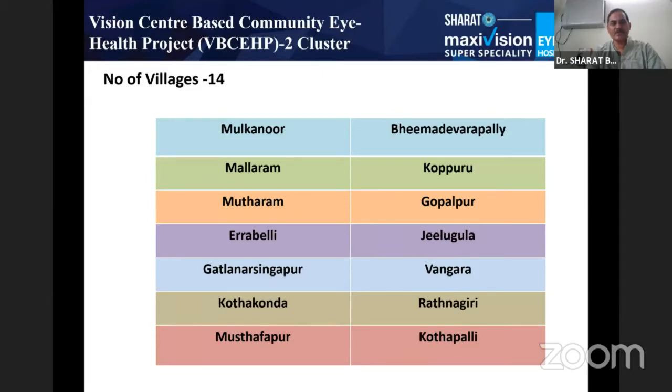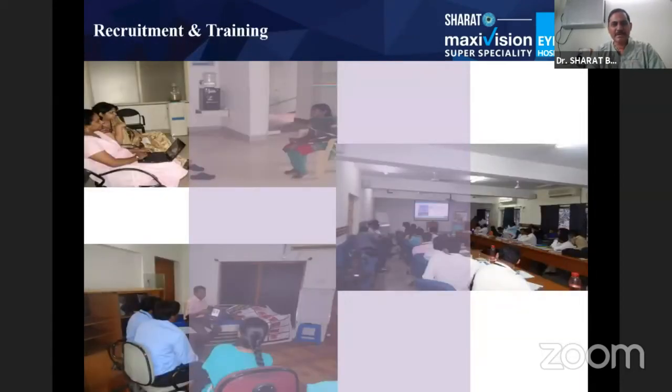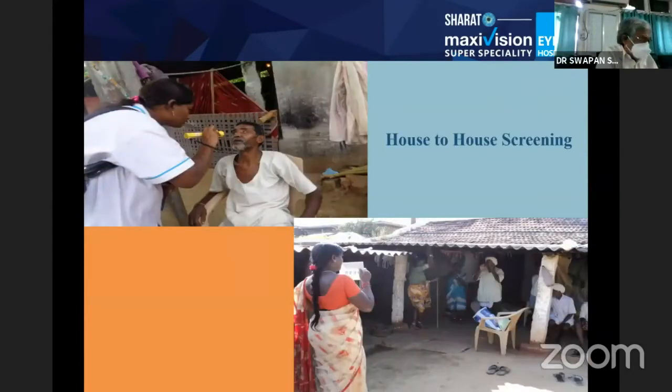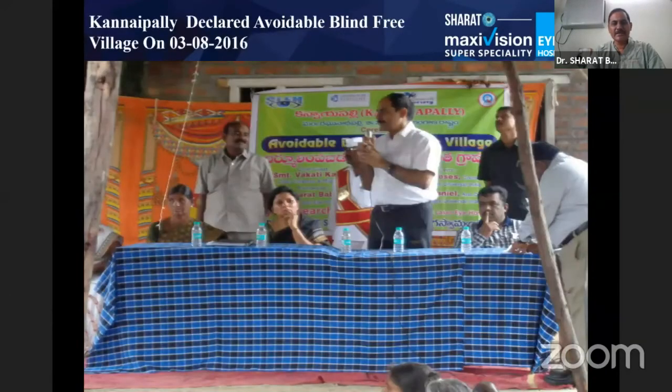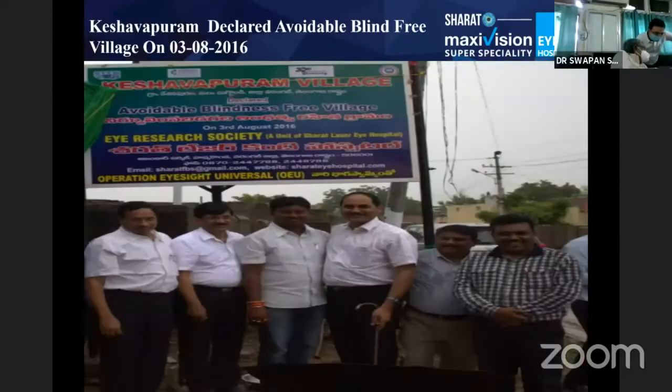They approached us, and so we started doing a different group of 14 villages, the same program in those villages. And finally, this is how we could put the different clusters onto the map, and we started identification of girls and giving them different programs. And then finally, we declared 16 villages blind free out of these 44 villages, and six more of them.